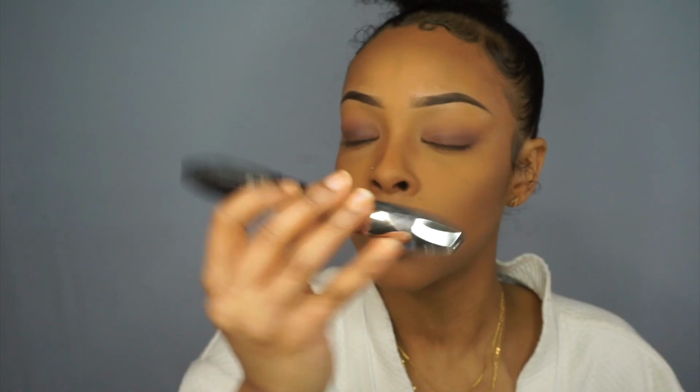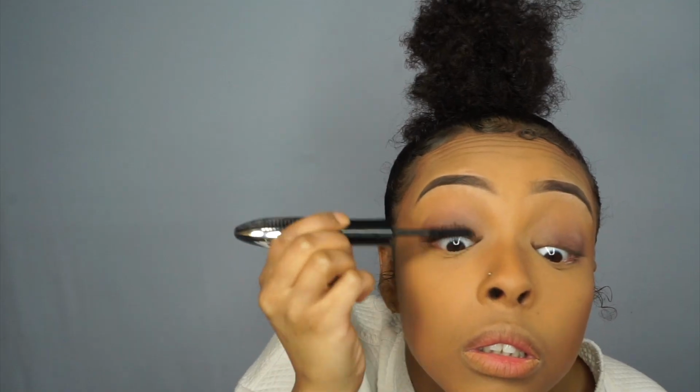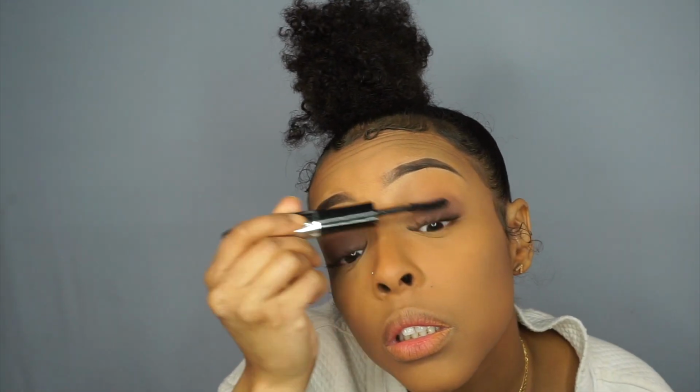For mascara, I'm using, yeah, this is a L'Oreal product, I'm pretty sure. But these are the details that come with it. I don't know what to tell y'all other than it looks like this, so if you see it, get it if you want it. But I think it does a great job with lash length and all that mess.